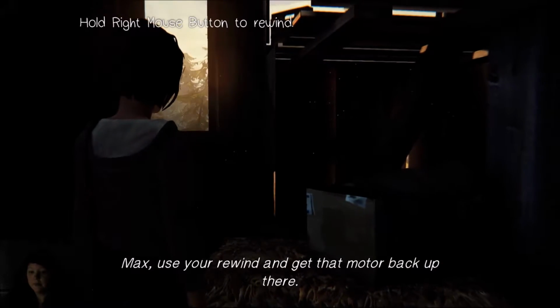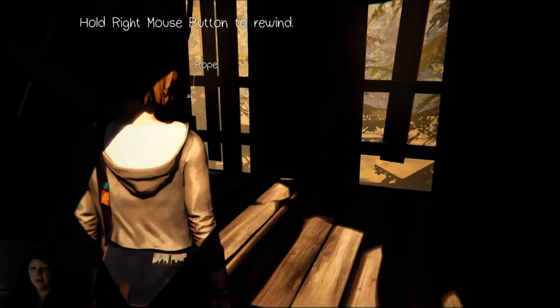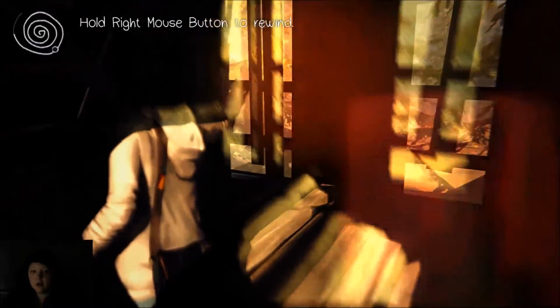Max, use your rewind and get that motor back up there. Oh, now you tell me. What the fuck?